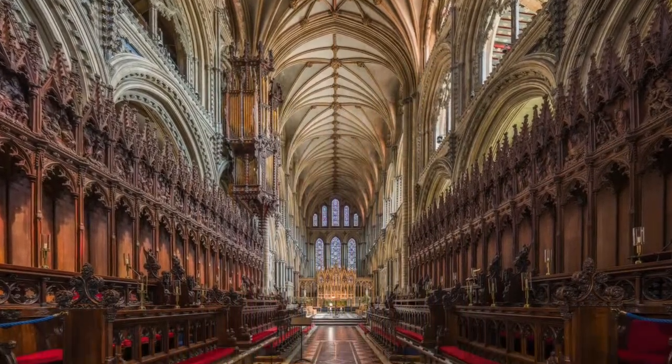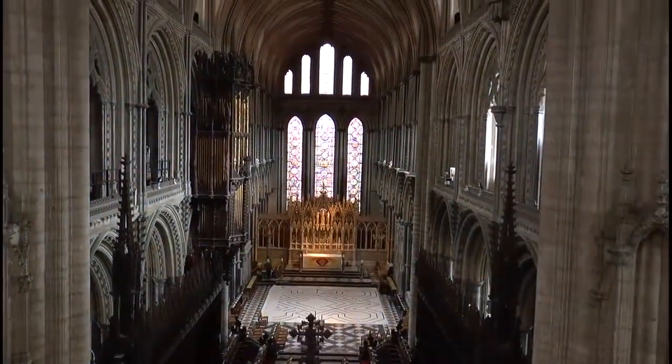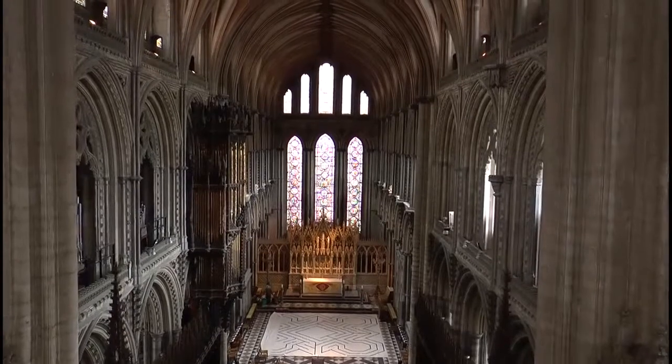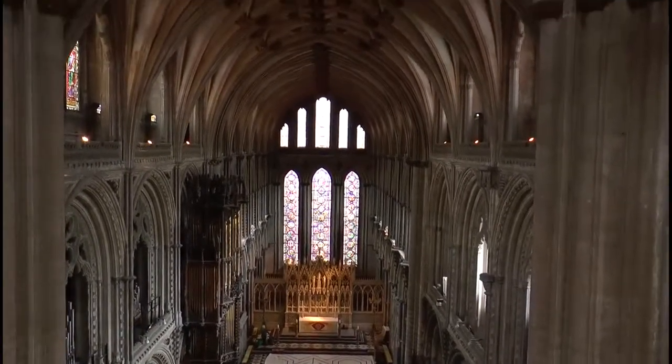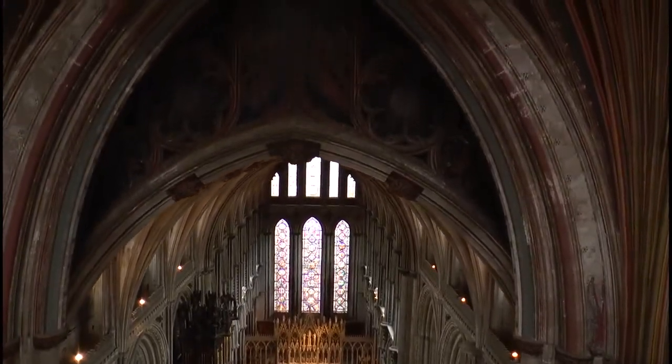After the central tower collapsed in 1322, the opportunity was taken to rebuild the first three bays of the choir in a style similar to the new octagon. Its style is a development of the early English known as decorated, which is lighter, slender, and with more embellishment.